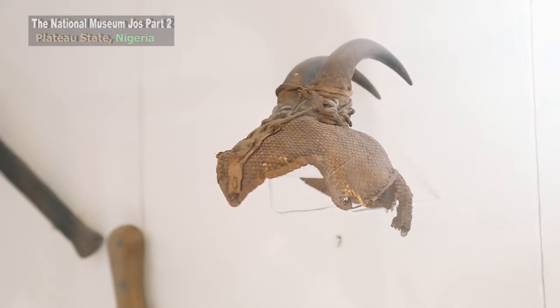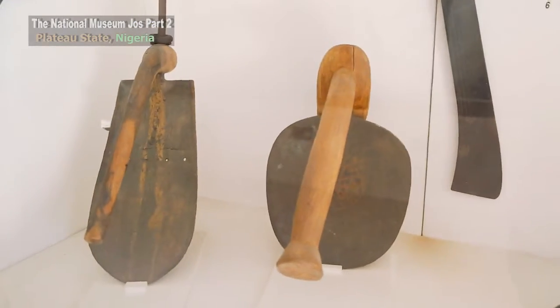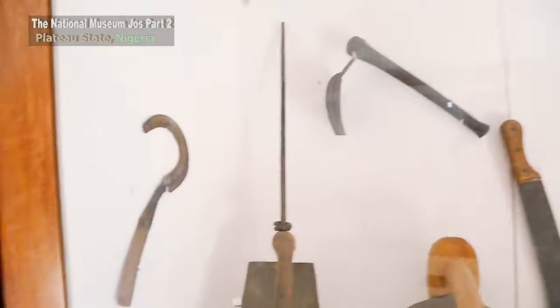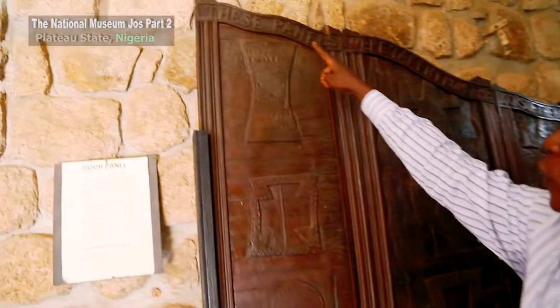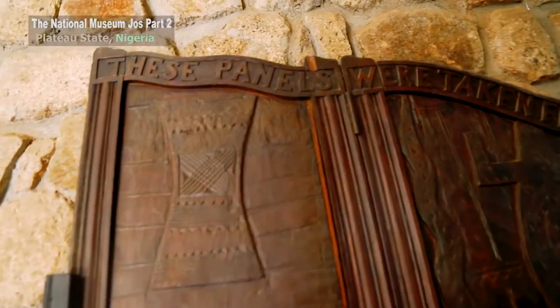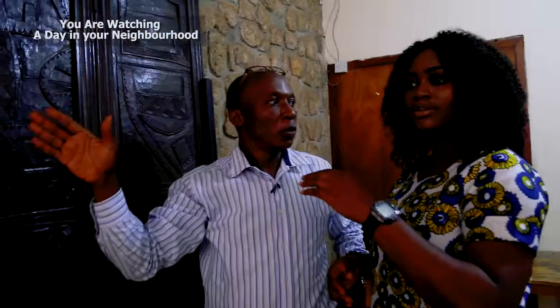Yeah. All agricultural implements, hoes and all this. Shovels. I know this is the sickle. Mm-hmm. Now, this is the door panel. You can read the inscription. These panels were taken from the doors of the Hall of Audience of Kano on the occasion of the capture of the town by the British in 1903. Wow. Yes, when they captured Kano in 1903. That was when they picked this from the Hall of Audience of the Emir.